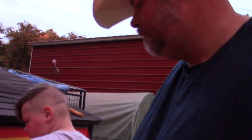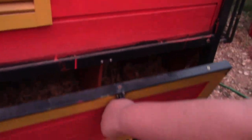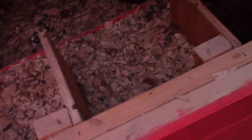All right, now we just need to check to see if there's any eggs. There's usually not that many this early. Probably none, really. Open up that one. Oh, hi. We got one nesting right now. Oh, there is one egg. I don't know if I got that on camera. We got three ladies nesting right here. Let's leave them alone. All right, let's go feed this.